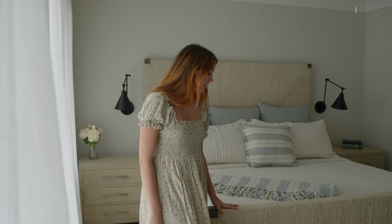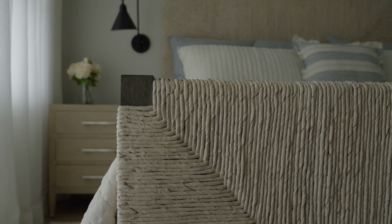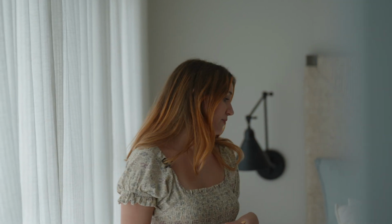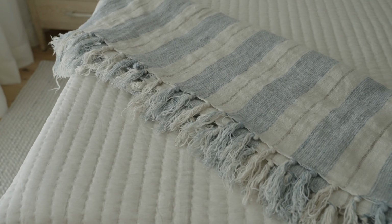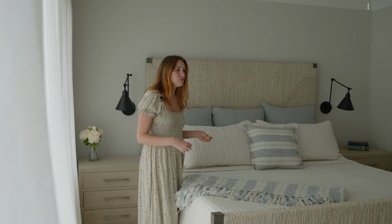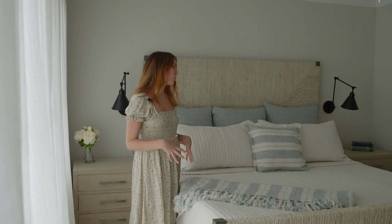Another thing is the master headboard that we picked. It is this gorgeous reeding that is similar materials that you would find washed up on the beach that gives you that coastal feeling. And last but not least, the bedding that we chose is super natural, linen-y. It kind of reminds you of a beach blanket that you would curl up on the beach in, but we brought it inside.